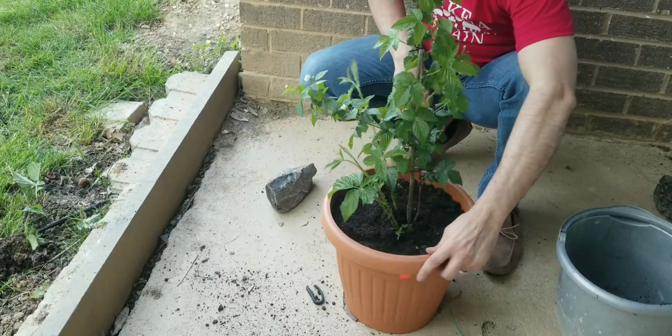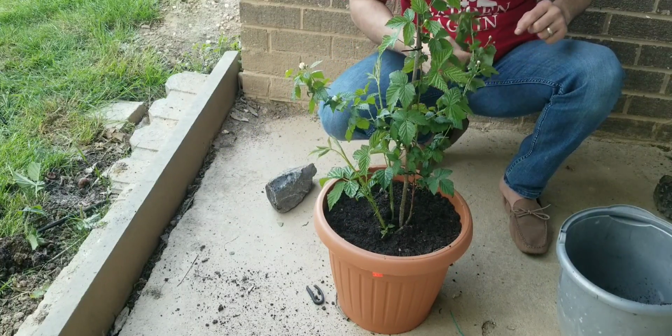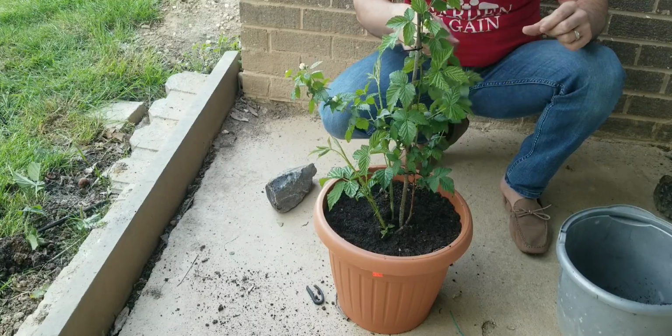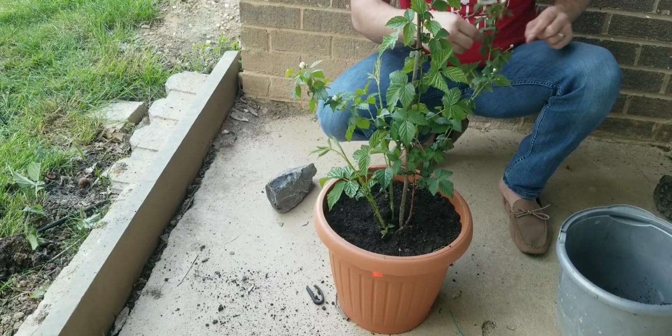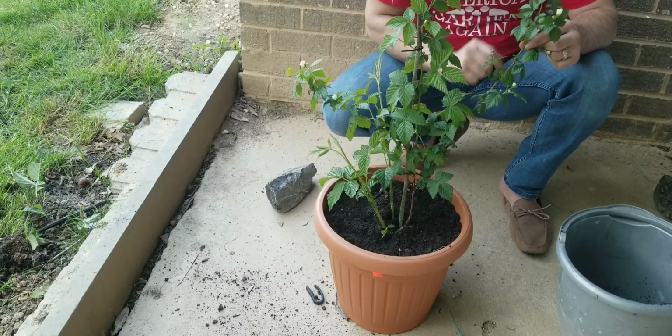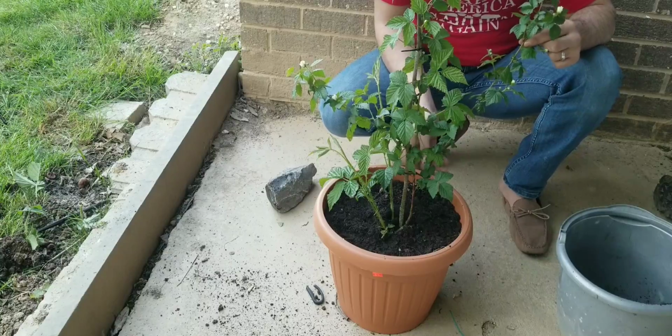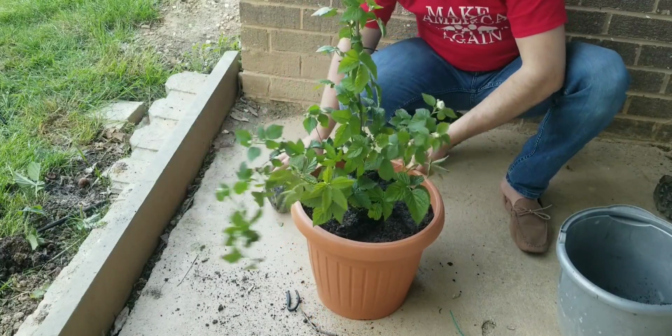There you go, guys. This stem here, I'm not gonna touch it. I'll probably get another bamboo stick. I'll plant it here so I can give some structure. And then depending how it grows, I'm gonna cut the base plants as well.